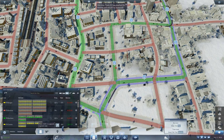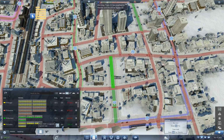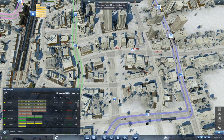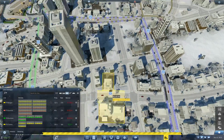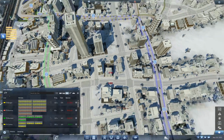Right, so we can go ahead and very quickly just clean this up. And if we go ahead and do that like so, looks like we've got some train lifetime issues, so let's downgrade all of this. And then I like to also go ahead and delete old bus stops as well if they're no longer in use. Just makes the town look a little bit tidier. So there we go, that's the change.